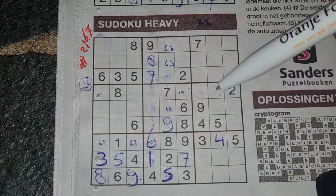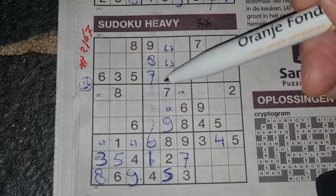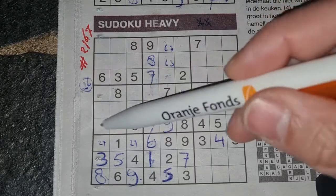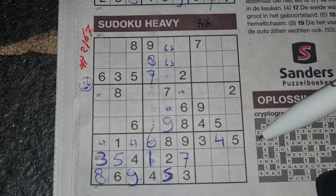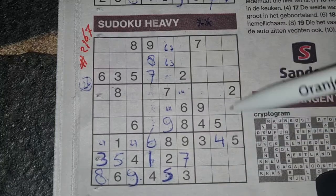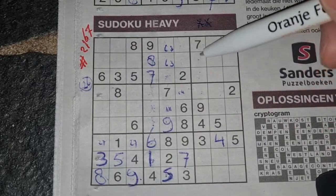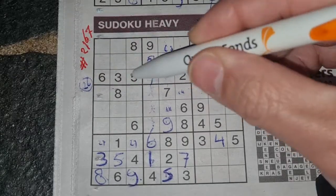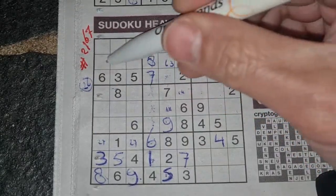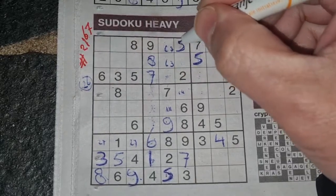3, 3. 4. I'm scanning. 5 in the last column, 5 in the column next. So in that column, only 2 places for the 5 should be here or there. We see there 5, no 5 there. 5 should be here. 5 in the third row, 5 in the second row. So the first row, the only place for the 5 should be there.